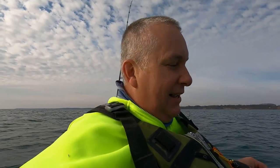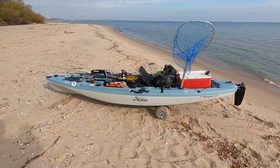The one hit an orange spoon off of a planer board with 4 ounces of weight. And then the smaller one actually was the one that took the spin and glow, is what they call them. A little twirly thing behind a small orange and black dotted dodger.